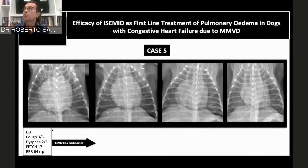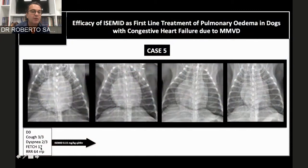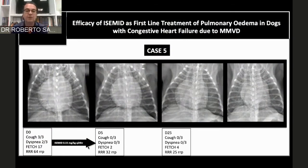We are now enrolled in 3 more cases. And you can see at D0 we have 3 out of 3 for cough, 2 out of 3 for dyspnea, fetch 17, and resting respiratory rate of 74. You can see interstitial edema and cardiomegaly. We started with 0.15 once a day of izimide, and obviously together with the other drugs. At D5, we have cough, dyspnea 0, fetch 2, and resting respiratory rate 32. And then at D25, it remains stable, and at day 16, it was stable with a little bit more increasing cough. But we know that most of the time it's not related just to edema.